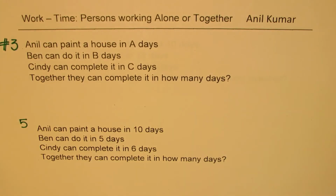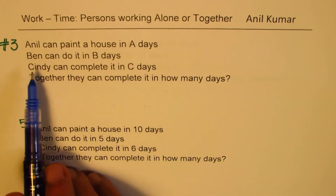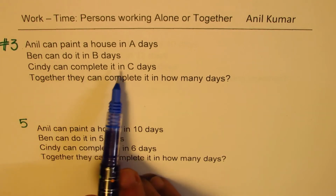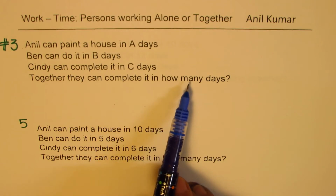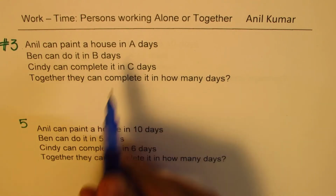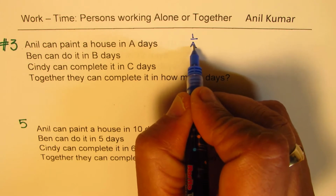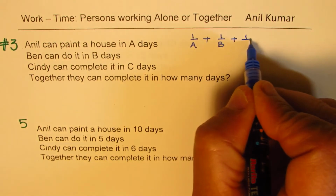Now let's look into the next concept, and this time it is Anil can paint a house in A days, Ben can do it in B days, Cindy can complete it in C days. Together, they can complete it in how many days? So now we have 3 persons working together. So the concept is similar, but there are 3 persons. So we'll say 1 over A plus 1 over B plus 1 over C.